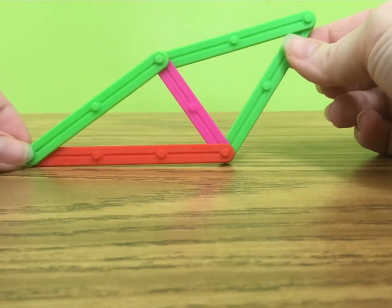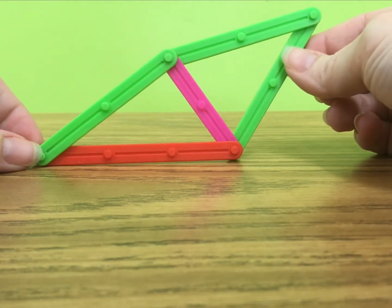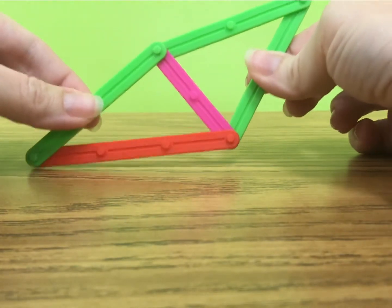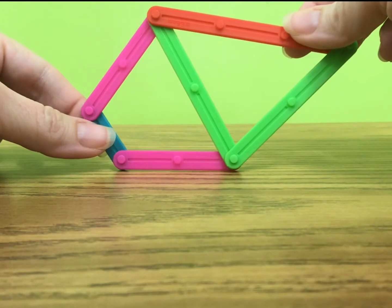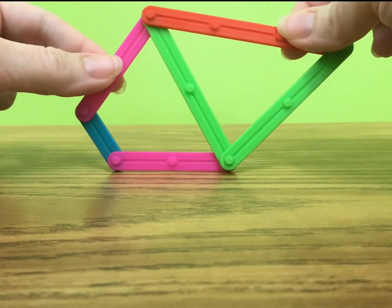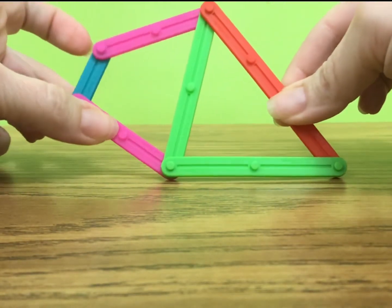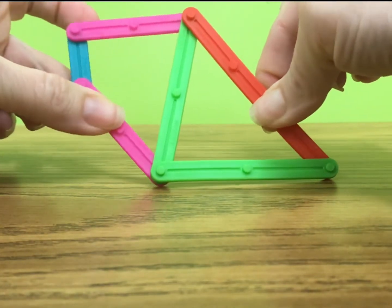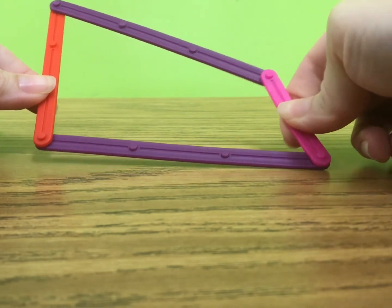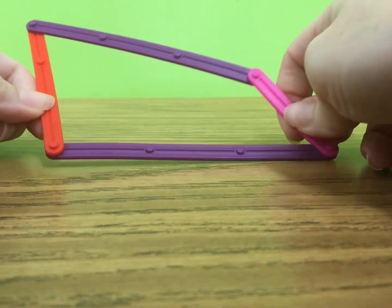I've got some other figures here, and I was wondering if you could tell me if they were going to be collapsible or not. What would you say on this one? Collapsible? No, pretty sturdy. How about this one? Collapsible? Oh. The triangular side is pretty sturdy, but this other side, collapsible. This one? Oh goodness, no. That one's a mess.